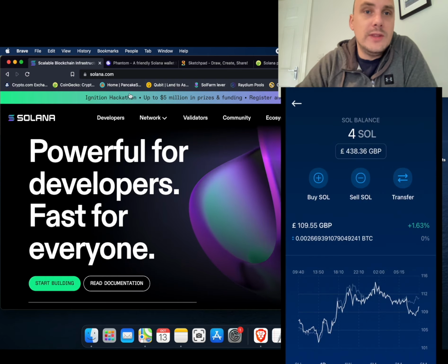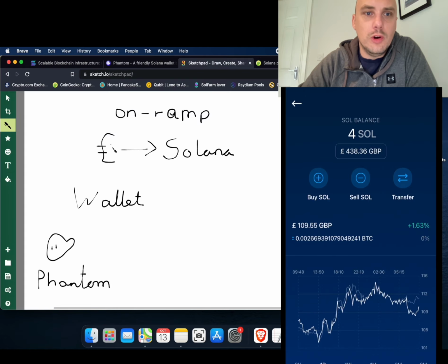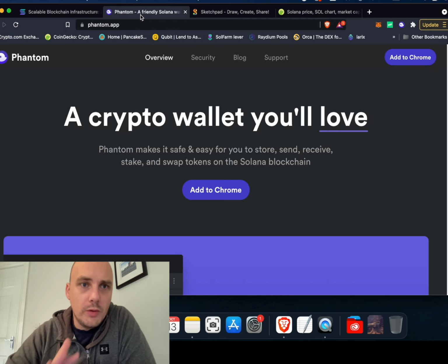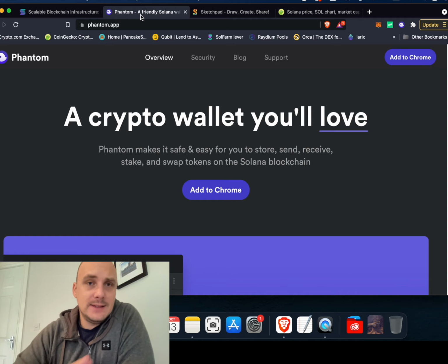So from here, we then need to have a wallet. So we've got our on-ramp, we've got our pounds into our Solana. We bought some Solana. Then we need a wallet to transfer the Solana into, a way for us to actually buy stuff on the Solana ecosystem. What is considered to be the best at the moment is the Phantom wallet.